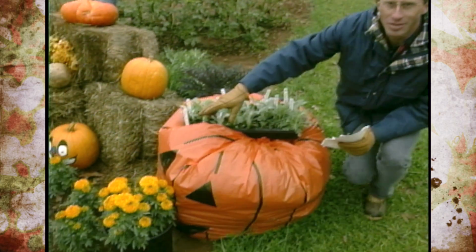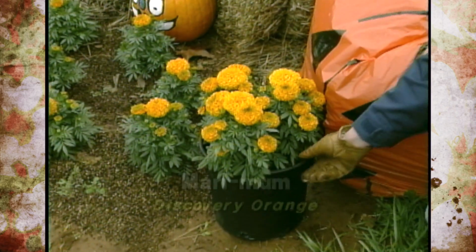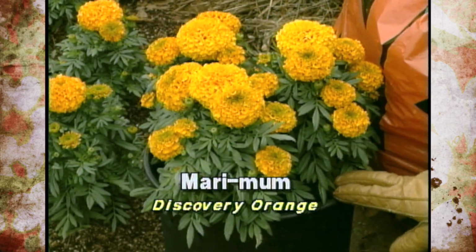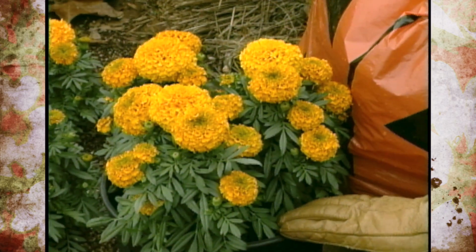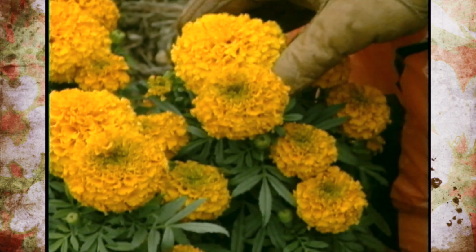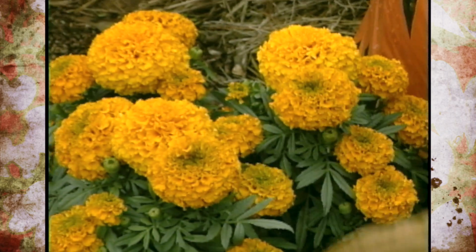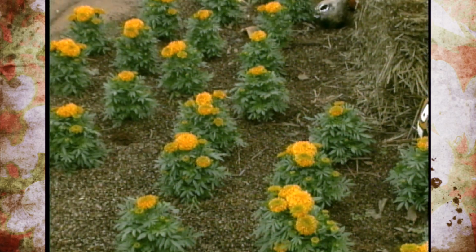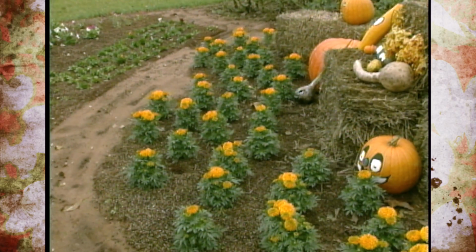Now some other interesting ones that we have here next to the hay are actually marigolds, but they're referred to as marimums. And this particular variety is actually more cold tolerant, and so they're planted in the fall, and you can see these big pom-pom mum type flowers, but they're actually marigolds, and they will withstand some of these colder freezes that we have initially, and they make a perfect contrast here for our fall vegetable and flower display.